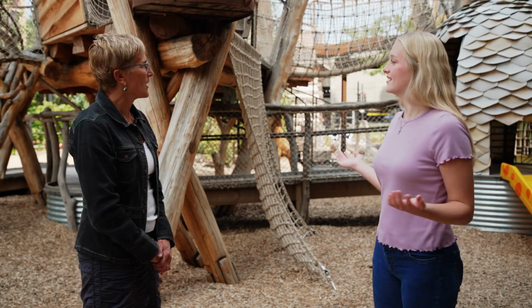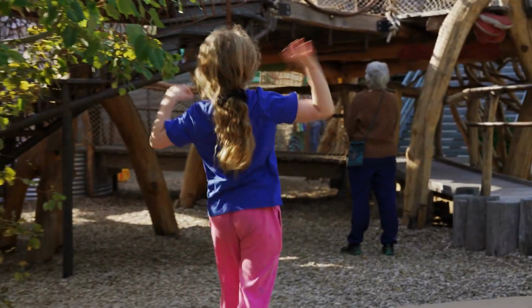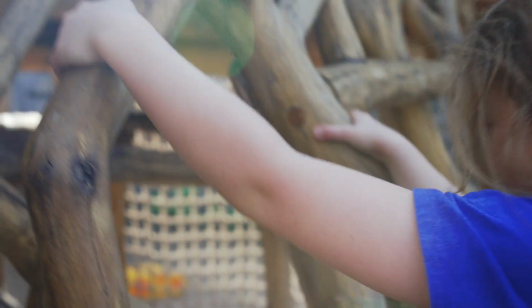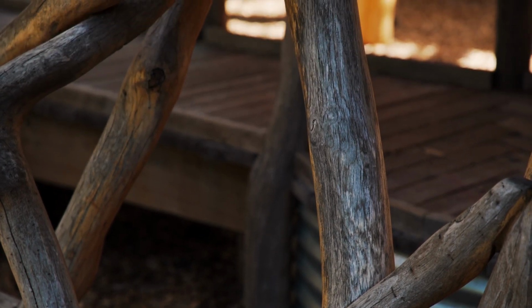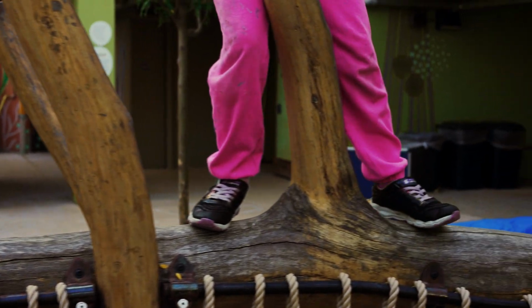So where are we? Well, we're here at the Wonderground exhibit, one of our new outdoor spaces here at the Children's Museum, and I'd love to tell you a little bit more about it. We built this exhibit to try to encourage children to be more connected to nature and to spend more time outdoors. We really feel like it's important to use wood, both in exhibits indoors and outdoors. It's a lot different than climbing on a plastic play structure or a steel structure. It gives kids that real connection to nature.